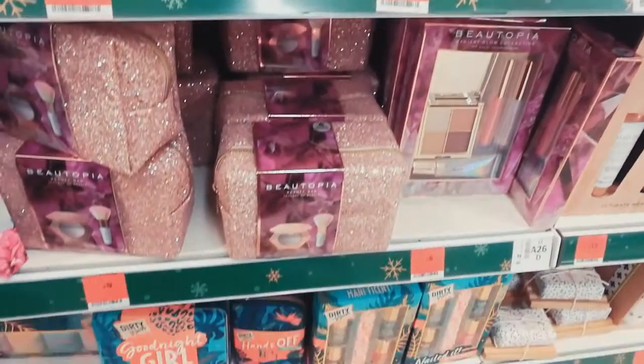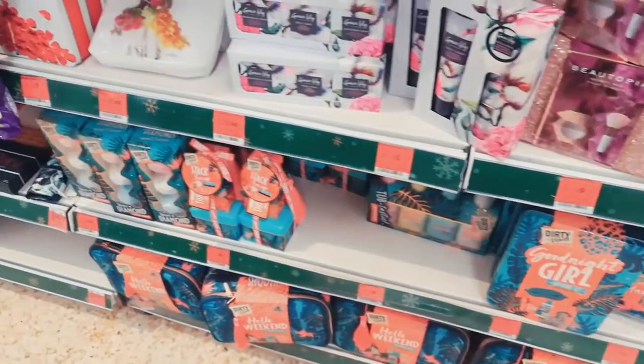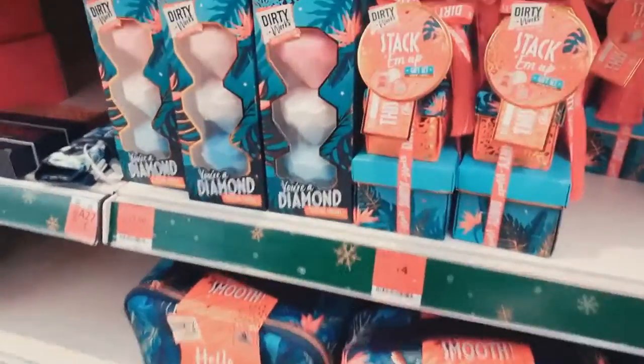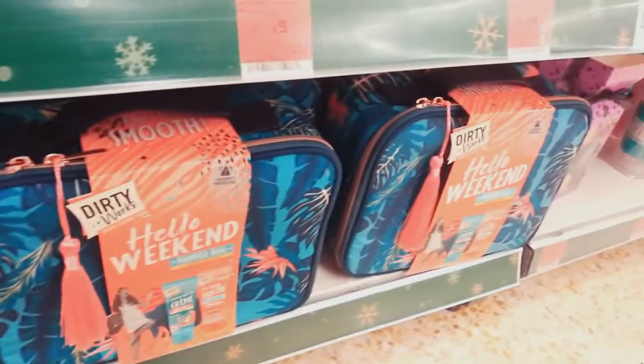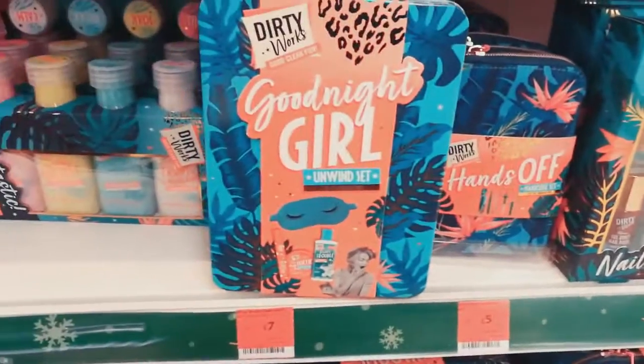And here's some more girly stuff, the sort of bath salts and soaps, and look at the soap stack there. A nice little present, isn't it? And then this Hello Weekend, a little holiday weekend bag. Always appreciated, isn't it? Because who doesn't need soaps? And oh, look at that, lovely selection there.